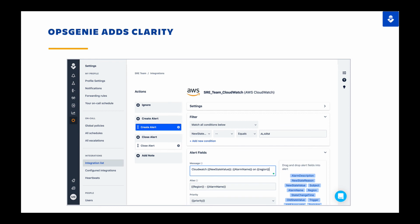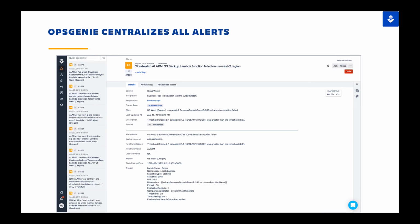We also have the ability to reformat the actual information, and you can see it there, where I can take something maybe very cryptic and turn it into something that everyone can understand. And I can normalize this language across different monitoring tools. So actually we took something that, if I look at the description here, said threshold cross one data point was greater than threshold, and I turned that to CloudWatch alarm, S3 backup Lambda function failed on US West 2 region. So I actually reformatted the alarm so I know the source, CloudWatch, I know the problem, the S3 Lambda function failed, and I know where that occurred, the US West region.